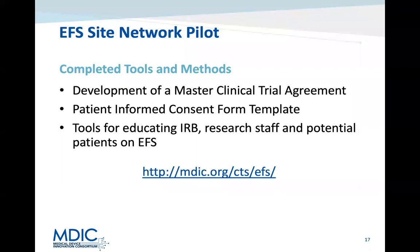And we're actually updating that activity next month, I guess it is. We've also developed a patient-informed consent form template that might streamline that process, and there are other tools for educating IRBs, research staff, and potential patients on what early feasibility studies are all about.